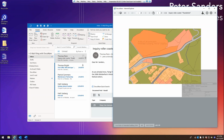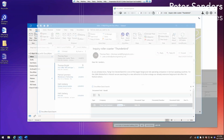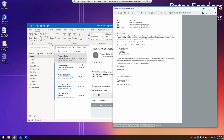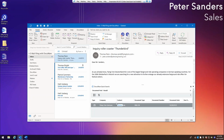Because I have the email here, I could open the email and look at it side by side, or I can do the same thing in DocuWare. But then I want to see, let's say I'm not the person that stored it and does not have the original email. I want to see the email. Well, there it is, page 2. But the main thing is I want to see the drawing.